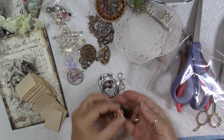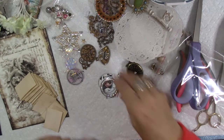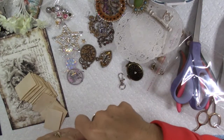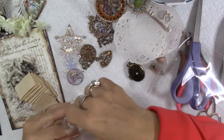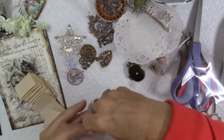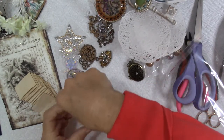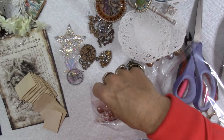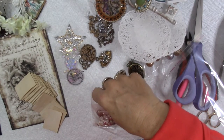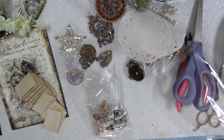So what I'm going to do is I'm going to put the watch in here, and I'm going to put the beads in here with the little rhinestones and stuff. I'm going to put this piece of bling because that can go on the outside of it. And actually, I'm going to add, if I have one. Oh, maybe I don't. I thought I had a red dangle.